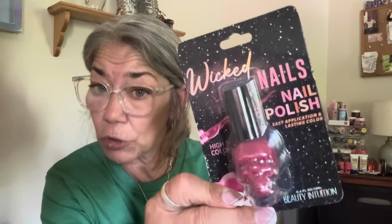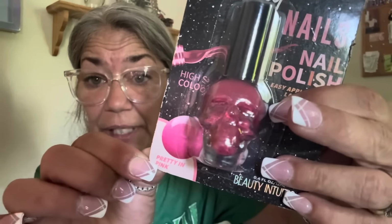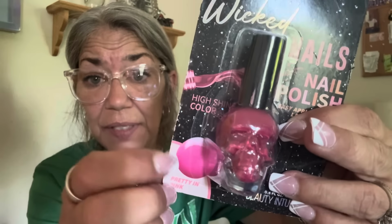I found a Wicked Nails nail polish. I've hauled one of these before just for the bottle because I'm in love with that bottle. Beauty Intuition, high color it says, easy application, nail polish. It is pretty in pink, and as you can see, it doesn't seem to be the same color.